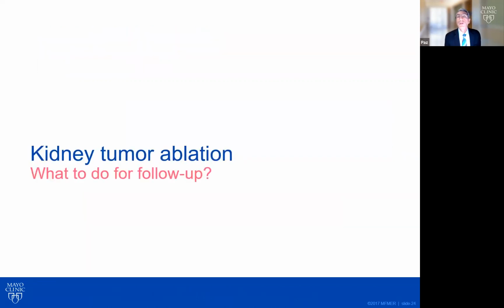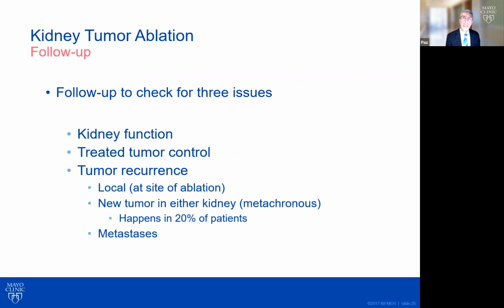So what do we do for follow-up? What can you expect after the treatment has been done? We look at three very important elements. The first one is kidney function. The day you show up for follow-up, you already come with blood work. And that blood work includes a creatinine. And that creatinine, we are always very curious to see what it looks like, because we want to know if, as a result of our treatment, there is detectable loss of kidney function.